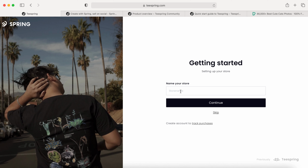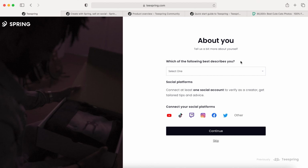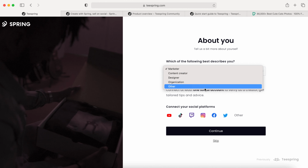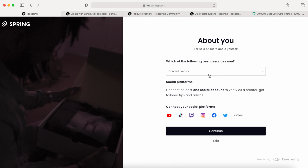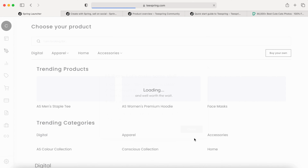And then you have to give a name to your store, give a unique name, and which of the following best describes you. You have to select one: marketer, content creator, designer, organization, or other. I'll choose content creator, and connect at least one social account to verify as a creator. So you can connect one of these: YouTube, TikTok, Twitch, Instagram, Facebook, Twitter, or other. So I'll choose my YouTube channel.